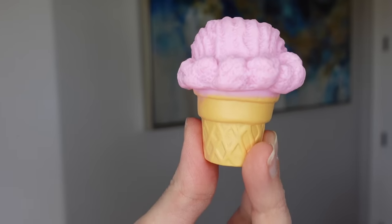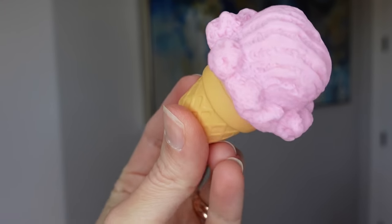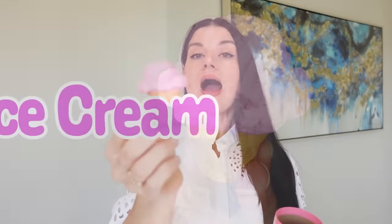Whoa, look at that. That looks like pink ice cream. So tasty. That's so good. Wow, I bet that's flavored like strawberry. Pink ice cream, so delicious. What else is in here?